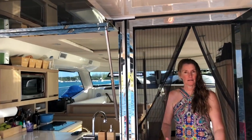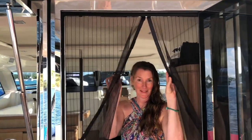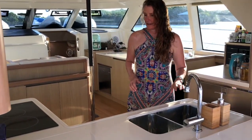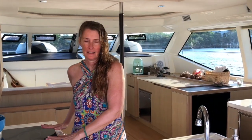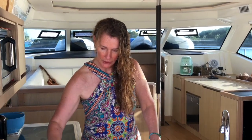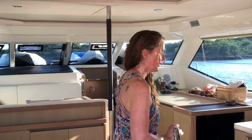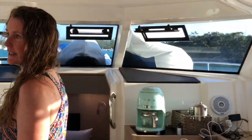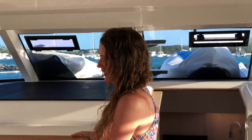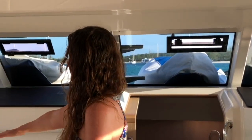All in one level. You walk in to the salon. There's handy magnetic mosquito netting, and here you have the salon, and everything again is electric. So you have induction, you have your microwave, and lots of storage. Here you have a refrigerator and a freezer. And here you have a table, and he actually uses this as a stand-up desk, which is, I think, a great idea. But you can also flip it over and have, again, a whole lot more seating.